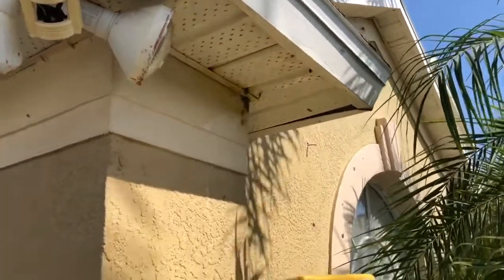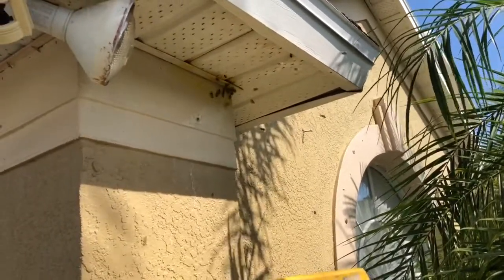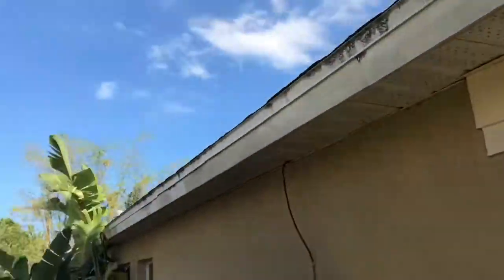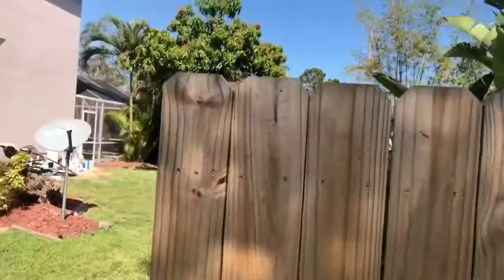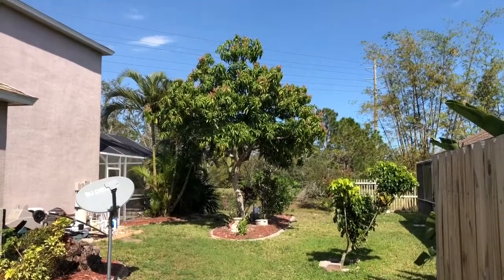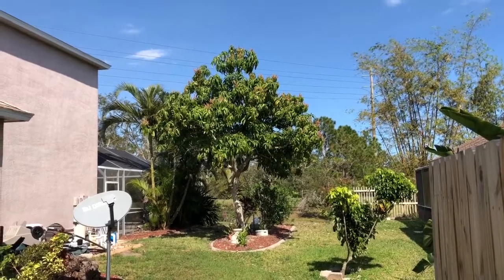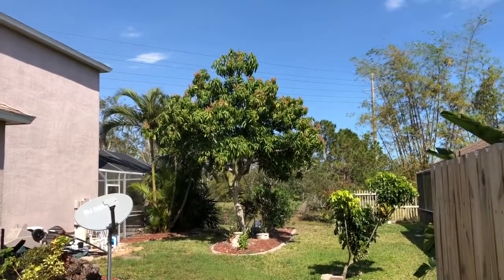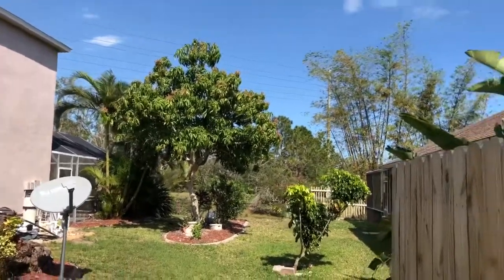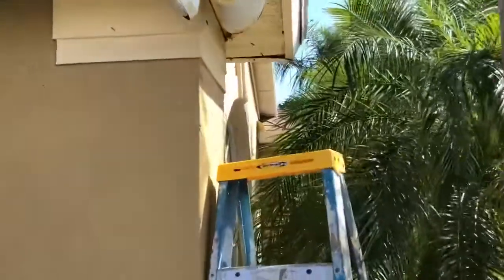But these bees have been here for a while. The reason why I know is because I saw them back in November when I was here taking a swarm out of the neighbor's mango tree. And I told the customer then that he had bees going in and out. He knew about it, but he didn't want to do anything about it at the time. Since then, his son has gotten stung several times. So now he figures he better do something about it.